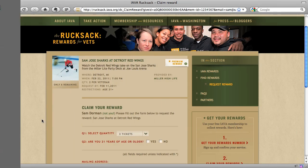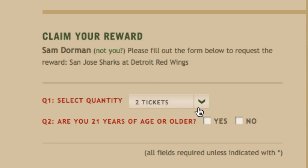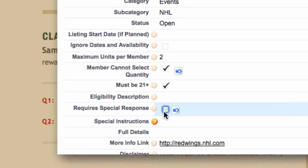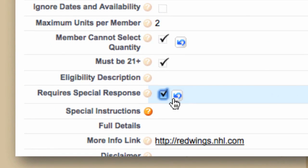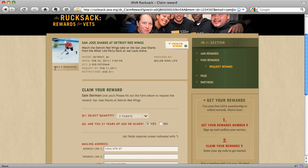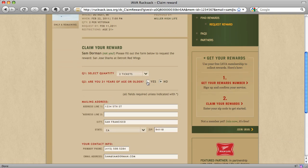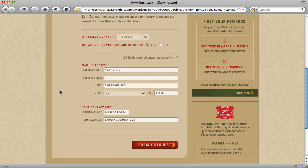Another example, on the reward claim page, when a member is claiming a reward, there's several options. They can require that the member has to confirm that they're 21 to claim the reward. They can designate whether they want to ask them for the quantity of tickets. Do they want to require a long form response to a specific question? All of those are changes that they can easily make in the database. So just by managing their database, they're actually managing the website itself. So it's really super flexible. It covers all the scenarios that they need for the rewards program.